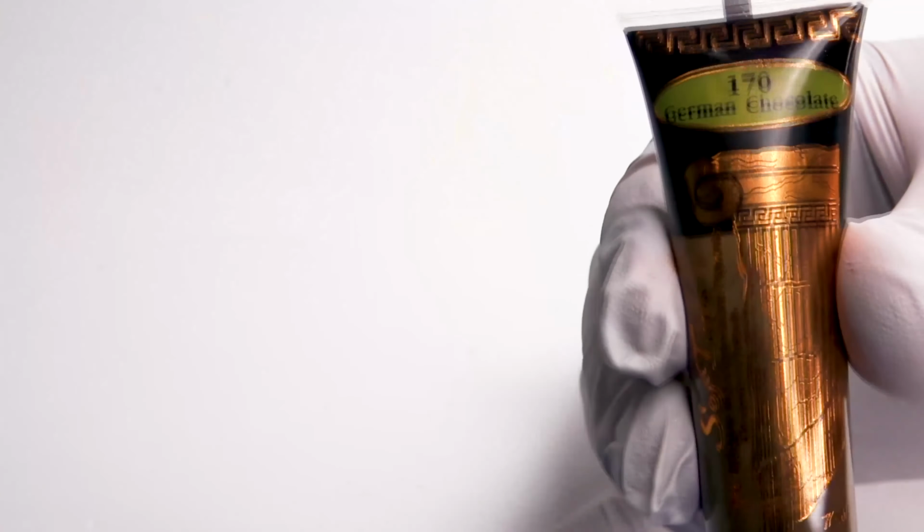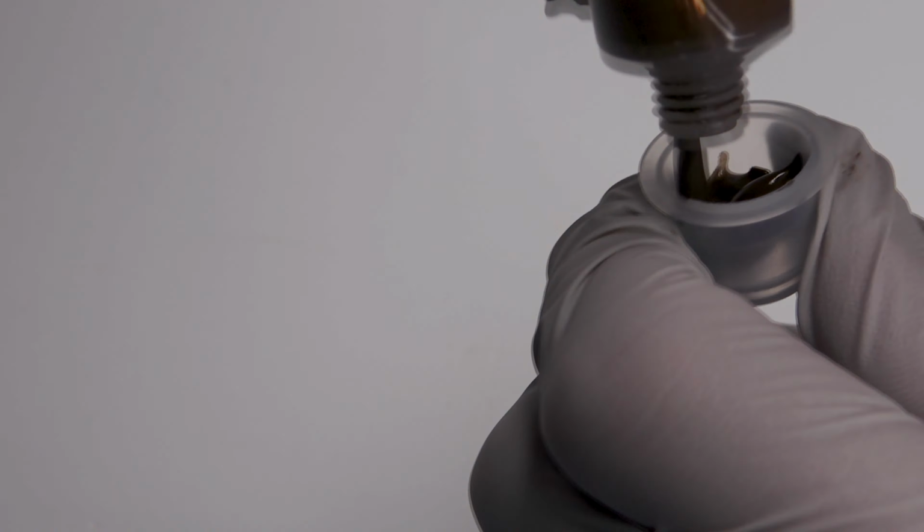Oh yeah, that's a really good color for that. Or you can use German chocolate. That's also a really nice dark warm color. So that is how you can correct gray. You can just use one of your warm colors or a correction aid if you need to, but how does it actually look after you've done it?